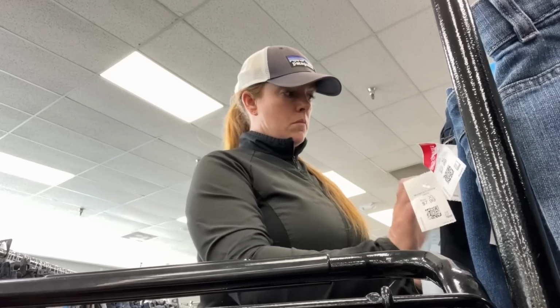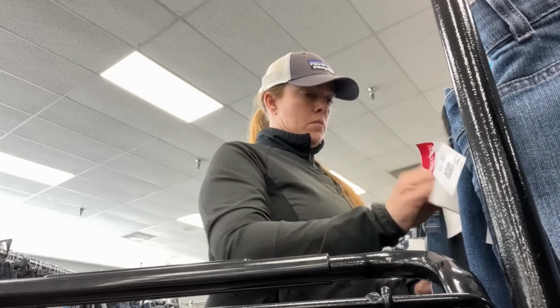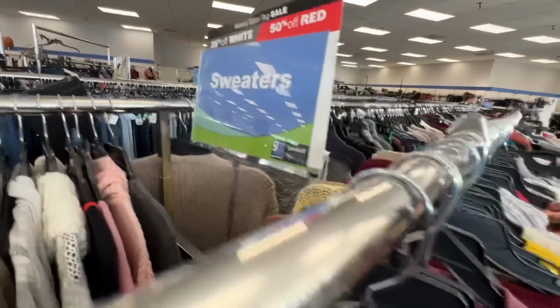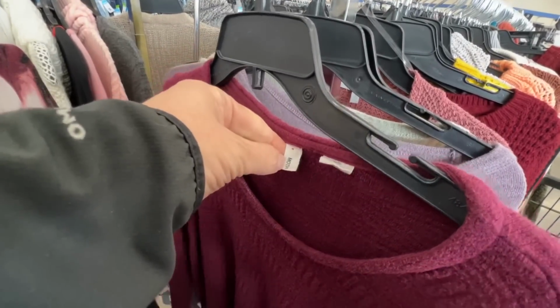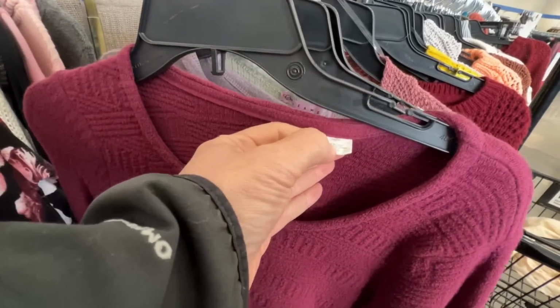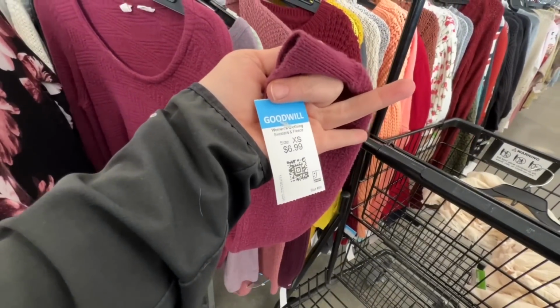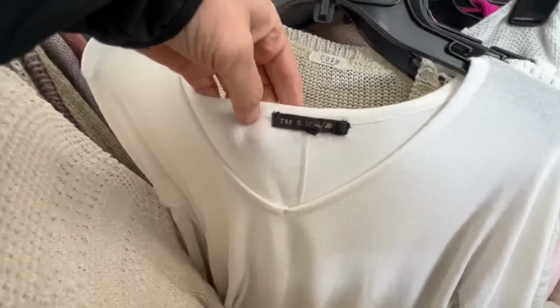So the colors today are red, 50% off, and white is 25% off, and I'll show you the stuff that I'm leaving behind, and then I'm also gonna show you some of the stuff that I picked up at all the stores. So this is a Moth sweater. It's a size extra small. It's nothing special. It's full price, so I wasn't gonna take it.